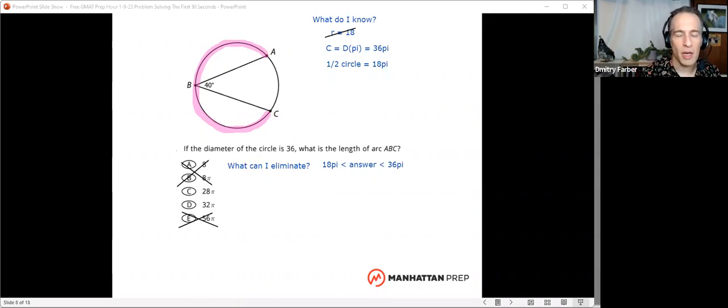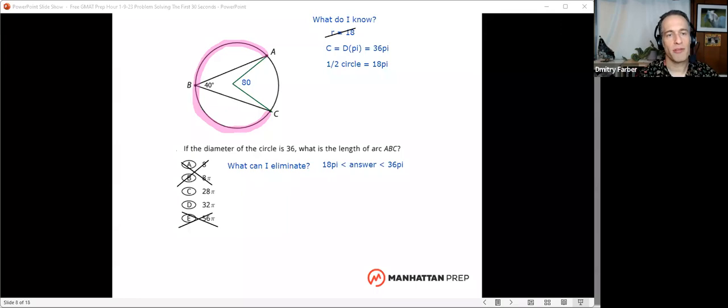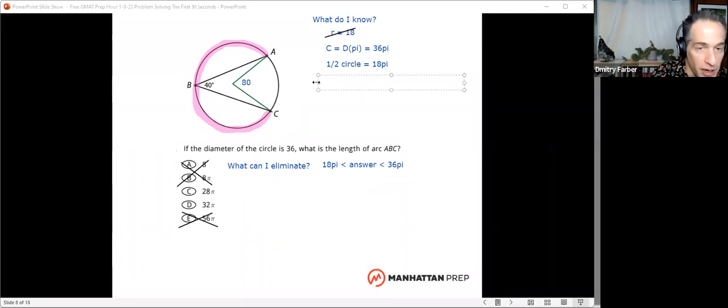From here, I'm going to have to lean on what I know more, which is how do I find it? This is what I want: a fraction of 36 pi. So that's kind of what I might accomplish in the first 30 seconds. From there, I have to know a way to solve. Do we know a rule for this? There's a rule that says if you have a central angle, imagine this being the exact center, and you have an inscribed angle that has those same endpoints, the central angle will be double. So if the outside angle is 40, this is 80. And that 80 is proportional to what fraction of the circle we have. So the AC arc, the part I started to highlight, is going to be 80 out of 360 of the circle.